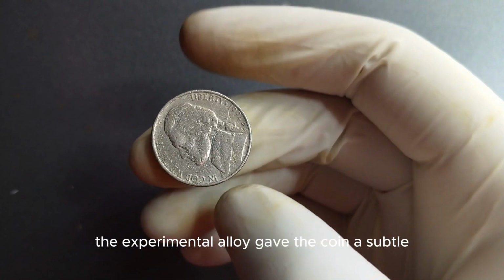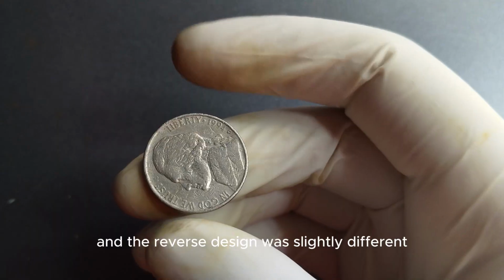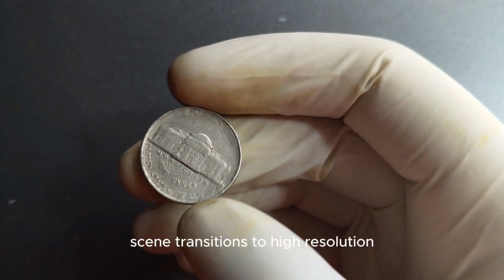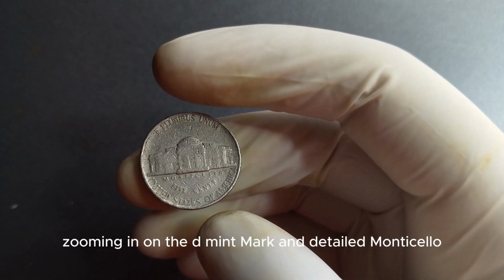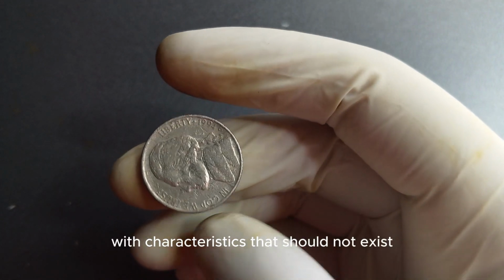The experimental alloy gave the coin a subtle golden hue under specific lighting, and the reverse design was slightly different, featuring a sharper Monticello detail that hadn't been seen since the mid-century. Scene transitions to high-resolution close-ups of the rare coin, zooming in on the D mint mark and detailed Monticello. The result was a true anomaly, a 1994 D nickel with characteristics that should not exist.